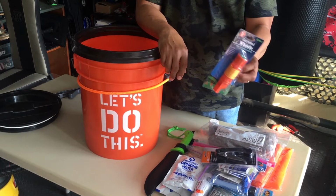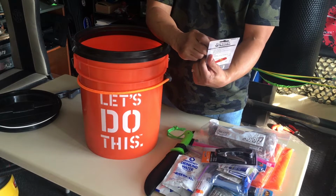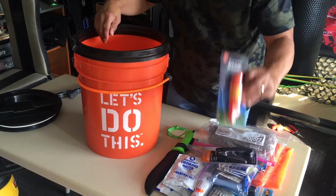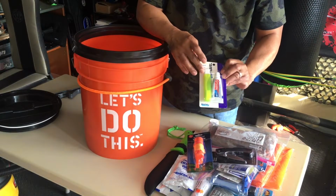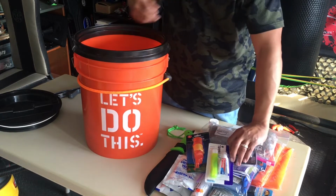I also have a survival whistle, again to get somebody's attention. This whistle also has, what do you call this thing? The compass. Drawing a blank here. Anyway, another part of our hygiene: I have another toothbrush that you can fold in a case with the toothpaste.